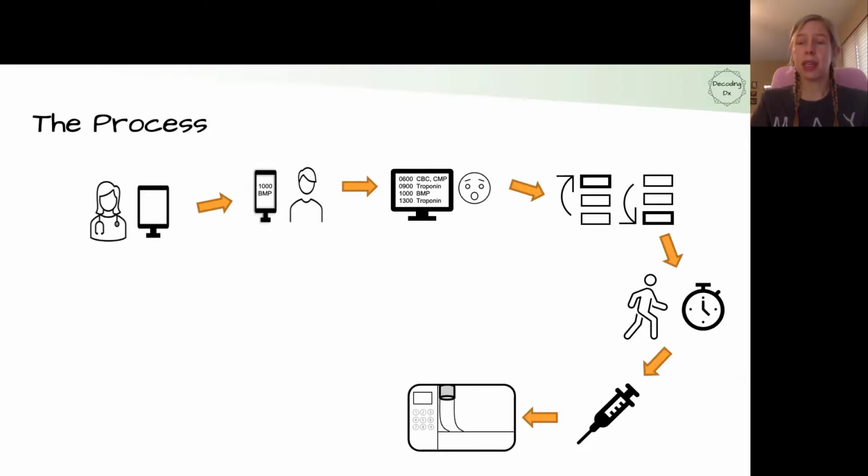Then they will send that blood down to the lab, normally through a tube system. You've probably seen these before. There sometimes can be malfunctions in the lab tube system, and sometimes they might get stuck. That has happened before many times. So sometimes it's not their fault. If things aren't coming back, it's always worth it to check into what's going on. You might be the first one to catch a problem.